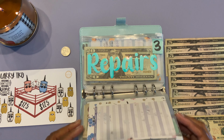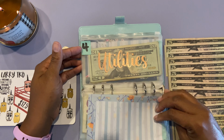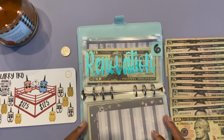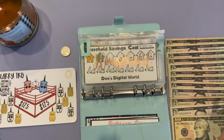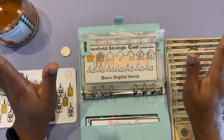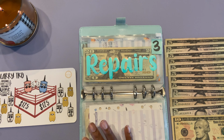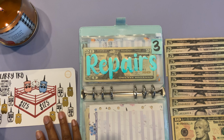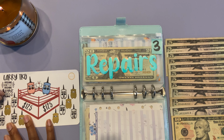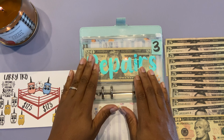So we have 6 envelopes here, and let me go through them quickly. We have household, furniture, repairs, utilities, maintenance, and renovation. If you see a number next to them, that is what I use when I roll the dice from 1 to 6 to determine what envelope gets the money. But for now, we're not going to worry about the numbers. We're just going to start at 3 and scratch off. So let's get started. All right. We are going to go with the left side. And we have 9. So repairs will get $9.